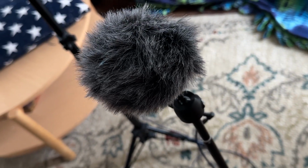Right now I'm just using this, it says Movo. I think it's kind of like a Rode microphone. It's a pretty decent microphone for the cost, but I will be getting clip-on microphones at one point. I will link this below because I think it was under $30. It's an affordable microphone versus the super high-end ones. It's always a good starting place.